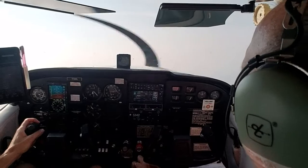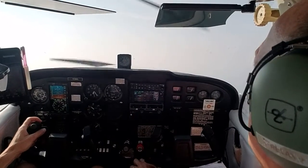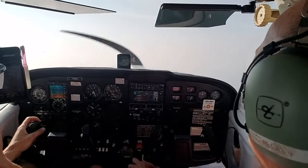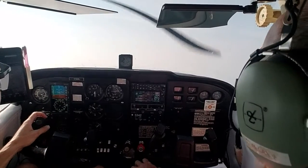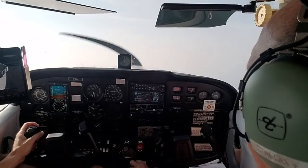Golf Lima Sierra Charlie Whiskey, turn right heading 350, vector to the final approach course. Nixon 702, contact Boston Center 134.3, we'll see you. 343, Nixon 702. Gamjet 801, turn left heading 120, vector for the ILS 24 approach. Left 120, Gamjet 801.